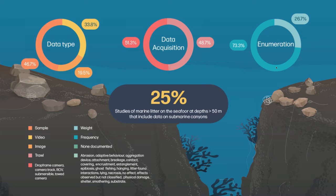However, those that used weight, just around half of them, when I dig a little bit deeper into the results section of those papers, they also gave the data as frequency. Now, using frequency is, I'd say, a lot more portable, and then it becomes much more comparable. You can compare between different sites, and that type of data is more compatible with other studies as well.